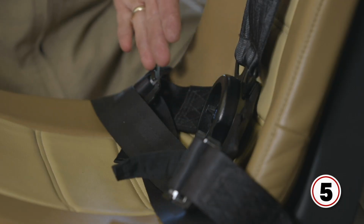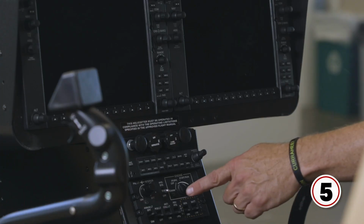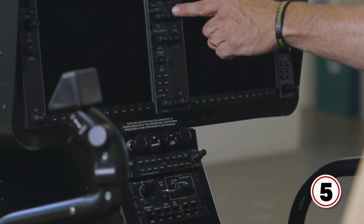When disinfecting the cockpit and the passenger areas, be sure to focus on hot spots that people frequently come into contact with, such as headrests, armrests, the seat, the flight controls, and the headsets. Also pay particular attention to switches and circuit breakers that you may use during the course of the flight.